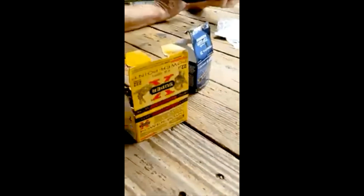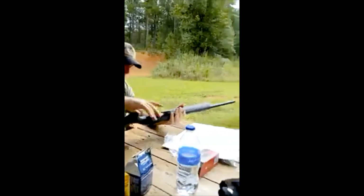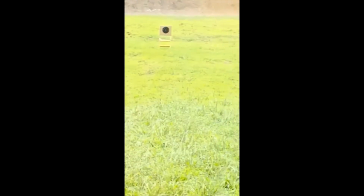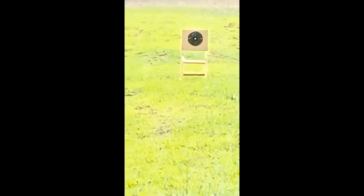Okay, so we're going to try the 22 again. Oh, hold up. Go ahead. I'm going to try the 22 again, again at 40 yards. Weapons hot. Sitting position. Oops, damn.